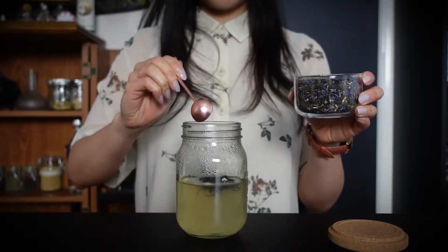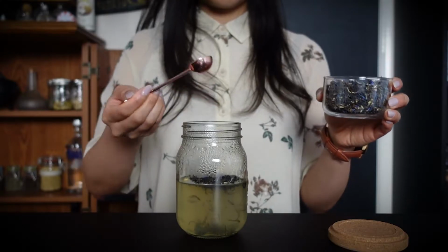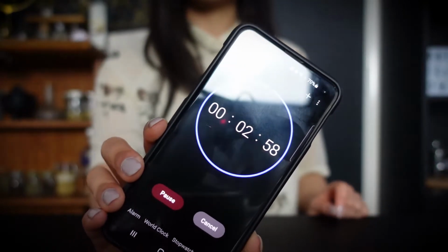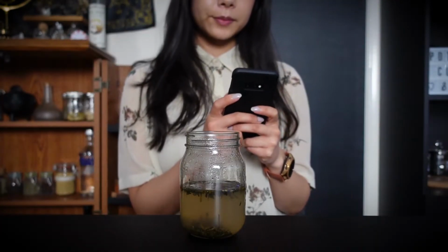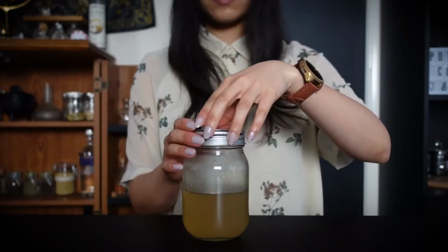Add 2 teaspoons of jasmine tea leaves or 2 jasmine tea bags into your honey water. Add 7 lavender flower buds and allow to steep for another 3 minutes. You don't want to add too much lavender as it can easily overpower your drink. Strain out your tea and herbs and refrigerate until cool, about an hour.